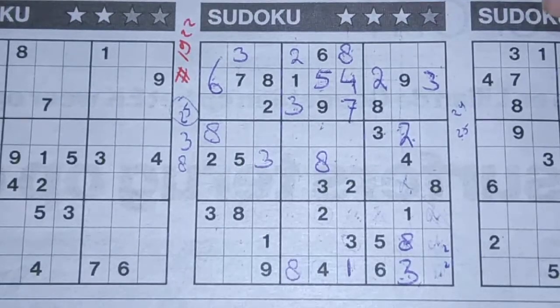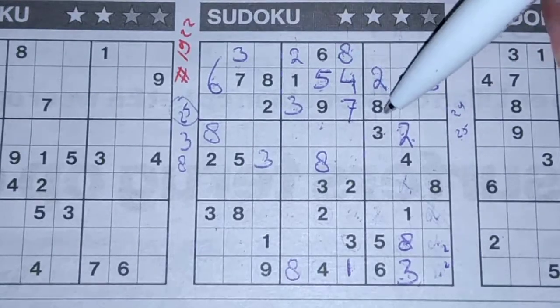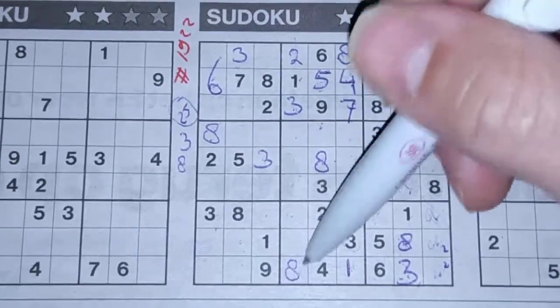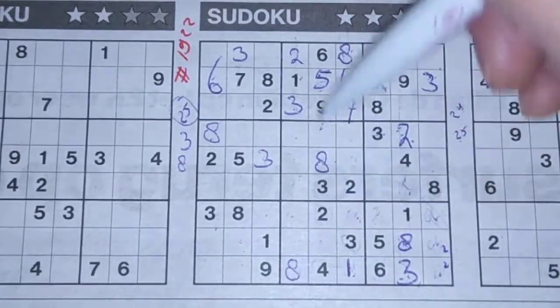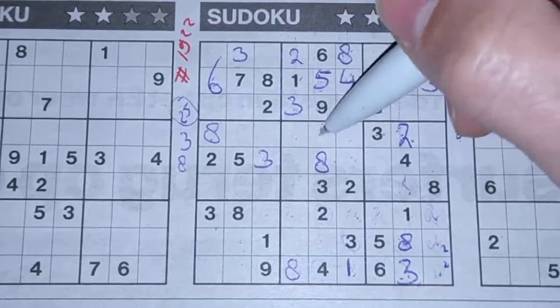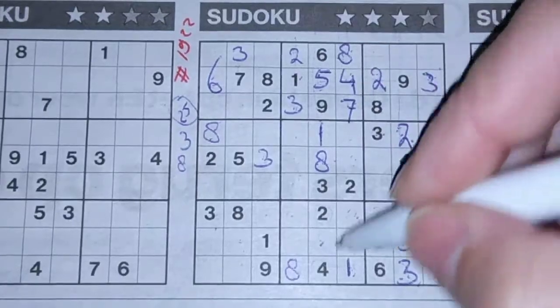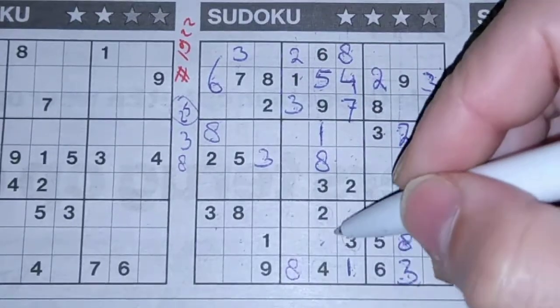About that 1. 1. Yeah, 1 in this column, 1 in that column. So in the column between the middle column, the only place for the 1 should be there. 1 box left in this middle column for the number 7.